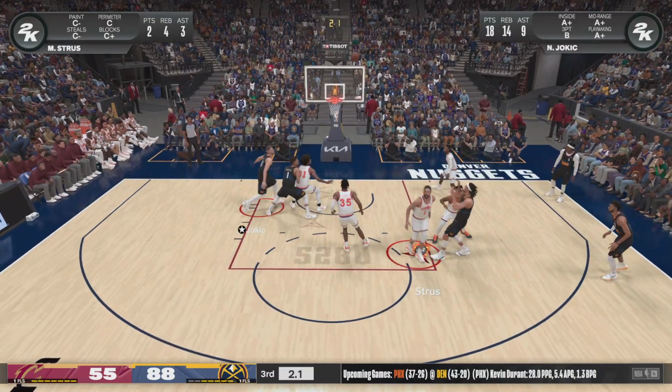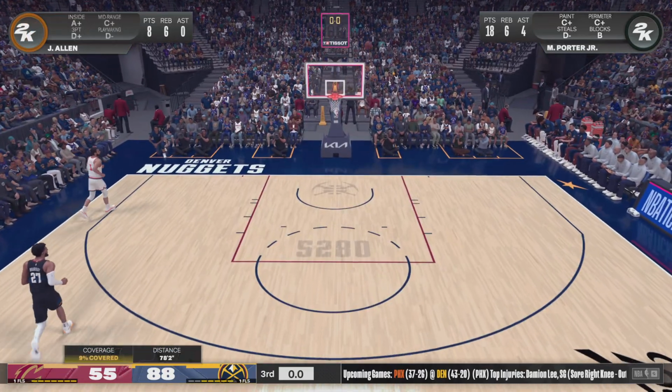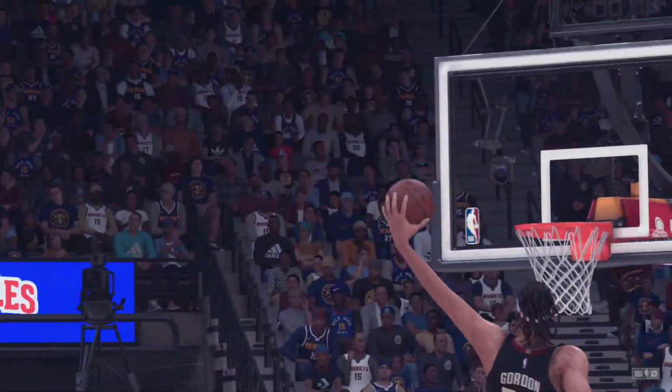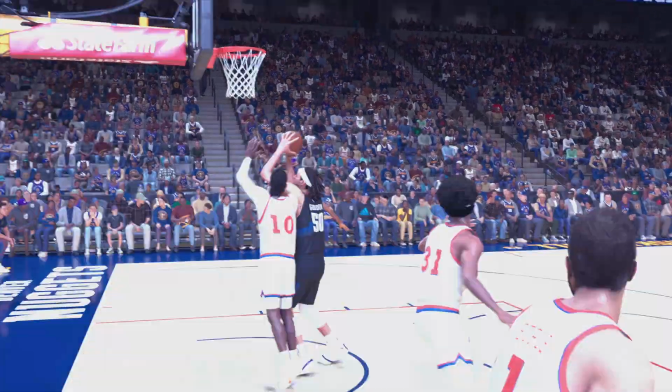Here's Gordon. No good with the elbow jumper. Couldn't quite line that one up. Just got to shake it off and move on to the next one. Aaron Gordon, he's been the guy making things happen for Denver. Absolutely carrying the offense.